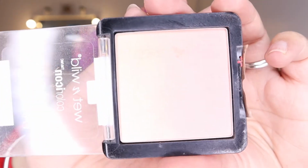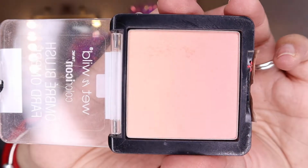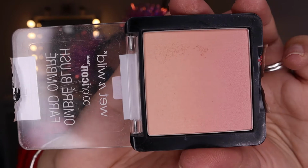Next, now this one I think I got when I went to San Francisco. I'm not 100% sure, but I think it was. It's Wet n Wild. It's like an ombre blush. It's nice. Again, I don't really use it very often. It's very, very sheer. You don't get a lot of pay-off out of it. And it's in shade Ombre Blush. What's the shade of it? Doesn't say. Oh, it's called Princess Daiquiris. And it's okay. It's nothing special. I don't even know why I've still got it, to be honest. I don't ever use it.